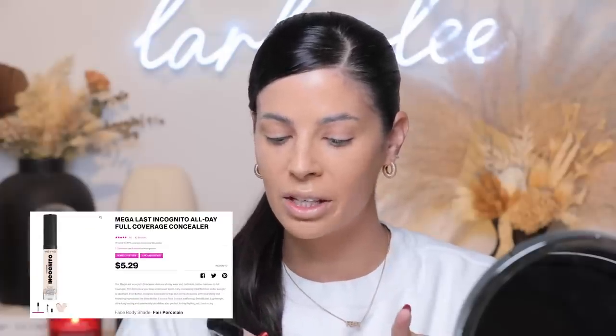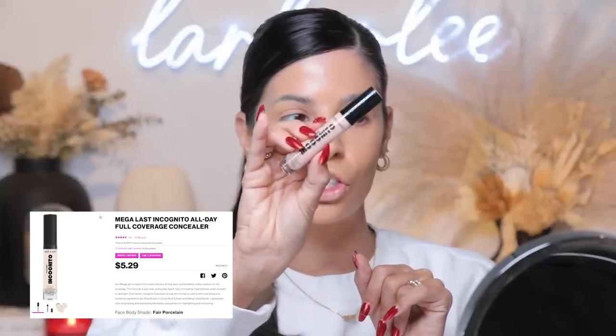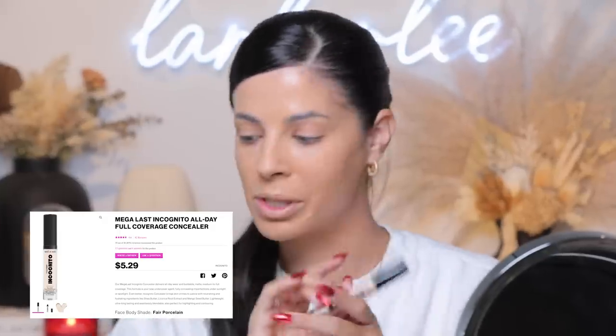Okay, I went ahead and applied the essence all over my face and I think it looks really good. So let's go ahead and move on to the next product, which is concealer. This is the Incognito Concealer. It is an all-day full coverage concealer from Wet n Wild. Super affordable. I actually picked this one up on Amazon, but of course they sell it at Ulta and everywhere else. I bought the shades Medium Honey and Light Beige.